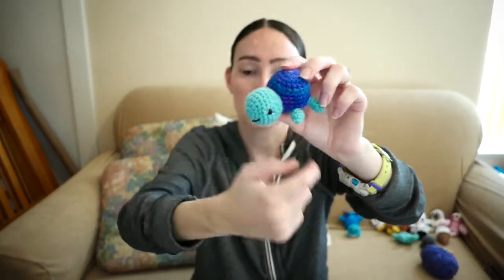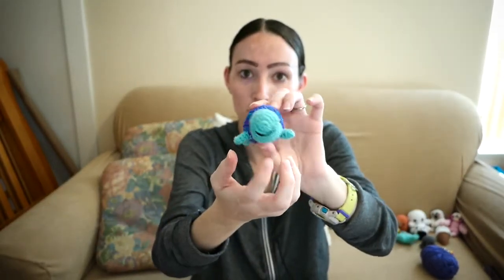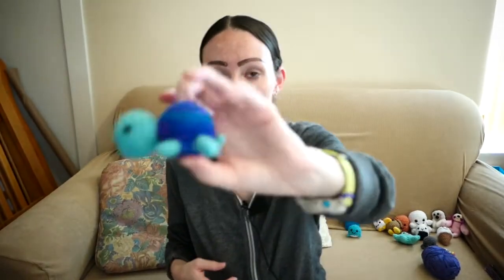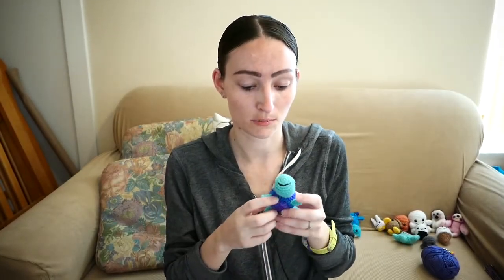We're getting increasing and decreasing, and then you put the eyes and mouth on, stuff it, but you stuff the shell first, sew it up, and then you connect all the body parts and the head and everything, and then you do the same with the legs and the tail. And I have a teal one of these and a pink one that's going out to a customer. I just haven't finished sewing the pink one up, but I did finish this one, so that's why I'm showing this one. And the two turtles I want to start selling as a pair in my shop because I think they're so cute and adorable.